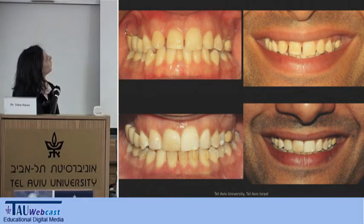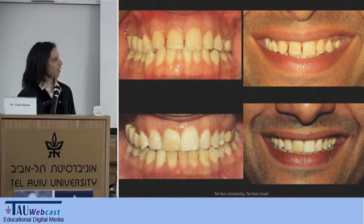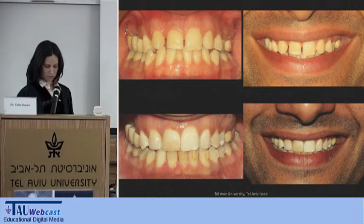You can see the beginning smile of the patient and how he is now after the mock-up, how we expect it to finish. And we are very happy with the result, and we are glad with the aesthetic, how it looks.